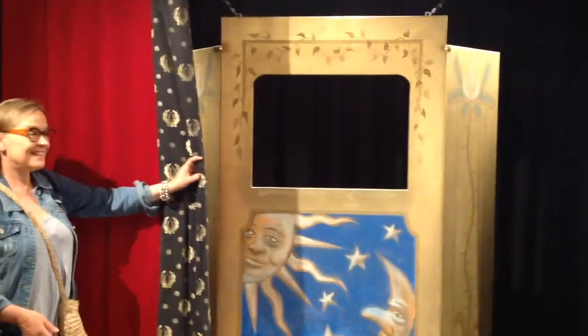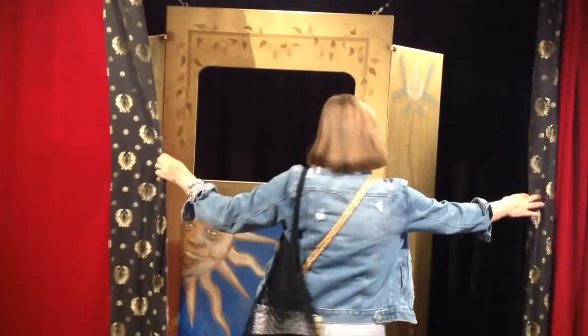I can just imagine myself as a child here, thinking about a story and then doing a play for my friends. Could we perhaps see if there are any puppets that we can use behind the theatre? Let's see.